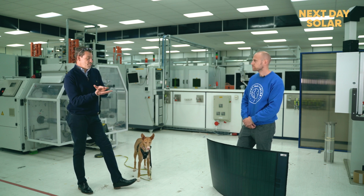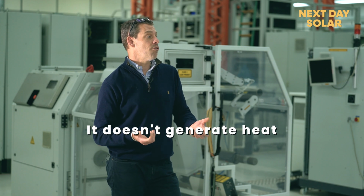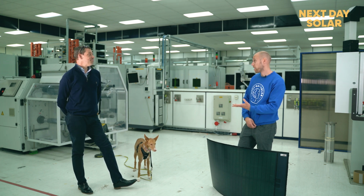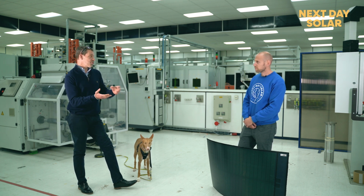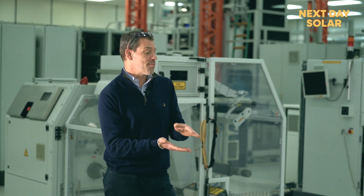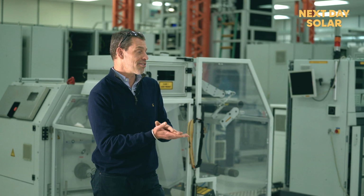As a byproduct from most conventional panels, heat is an element of it. So ours doesn't generate heat in the same sort of form, so it can be bonded directly to a roof surface without venting or raising it. That's because they're in series, so it just doesn't use higher voltage, potentially less current, less heat. With glass or silicon, as part of its harvesting, it creates heat. These don't. It's a dark material, so it will generate some heat, but there's no heat as a byproduct.